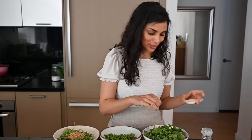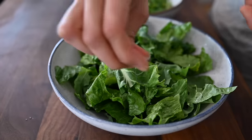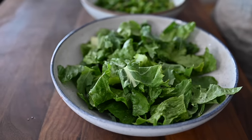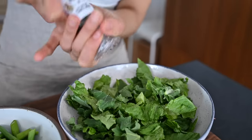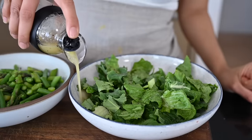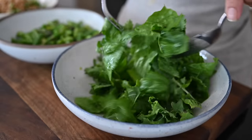To add extra flavor to the salad greens, I'm going to lightly salt and pepper the greens directly before I add any of the other ingredients. This adds extra flavor to your salad, and it's something that I don't think most people do, but you do notice a difference. And when I'm making a salad that's just salad greens, I like to dress the salad greens before I add any of the other ingredients. That ensures that all of the salad greens, every piece of romaine, every piece of kale is well coated. And I like to pour the salad dressing around the bowl and then toss to combine.